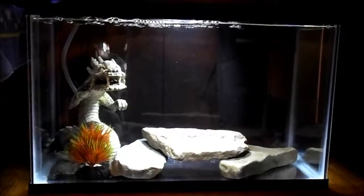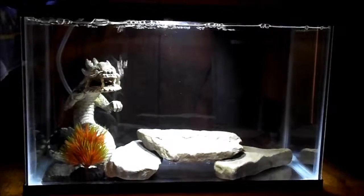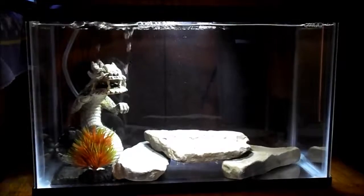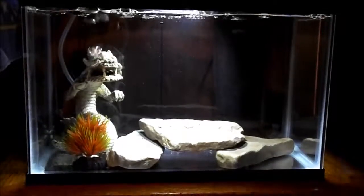So this tank here is a new little 5-gallon I got. I took my beta out of the 15-gallon community tank that he was in because I got some new additions that I didn't think he'd get along very well with, so I moved him out of there and got him his own place. This filter that I have in here is just a 10-gallon Tetra Whisper. It's just got one insert with just foam and carbon. Works fine for this little 5-gallon.